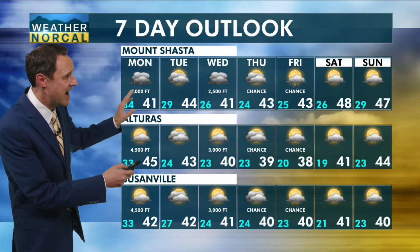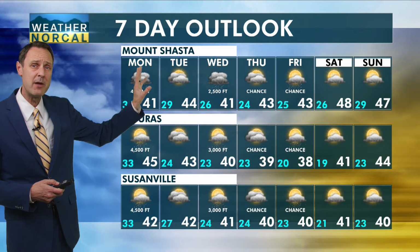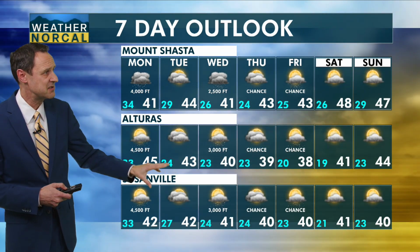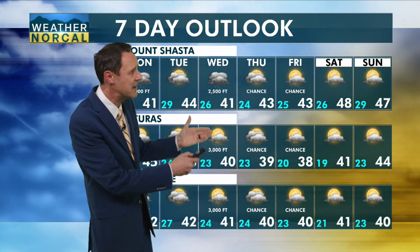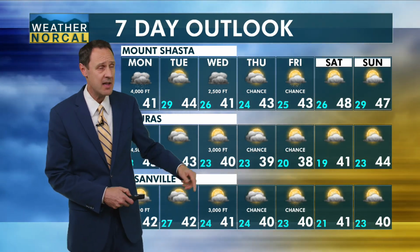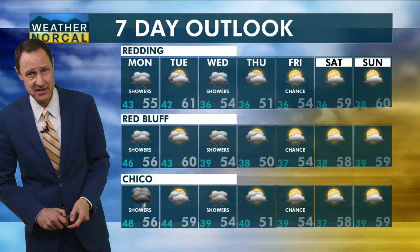Here's a look at your 7-day outlook, and we'll start off with Mount Shasta, Alturas, and Susanville. So I've got it dry on Tuesday, but again, keep in mind there may be some morning flurries here around Mount Shasta, and Alturas and Susanville most likely dry most of the day tomorrow. As we go into your Wednesday, we've got another round of possibility for some snow, and then maybe even into your Friday as well before we do dry things out by your Saturday and Sunday.